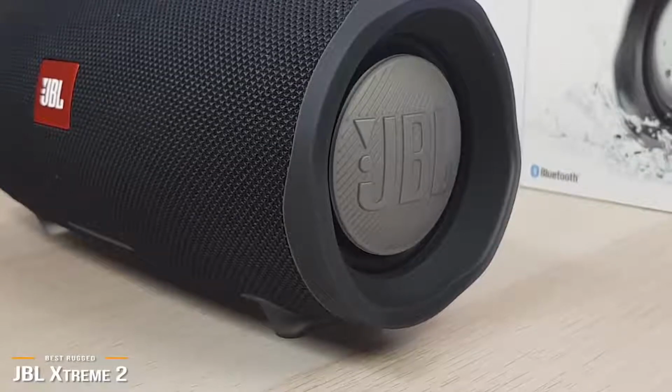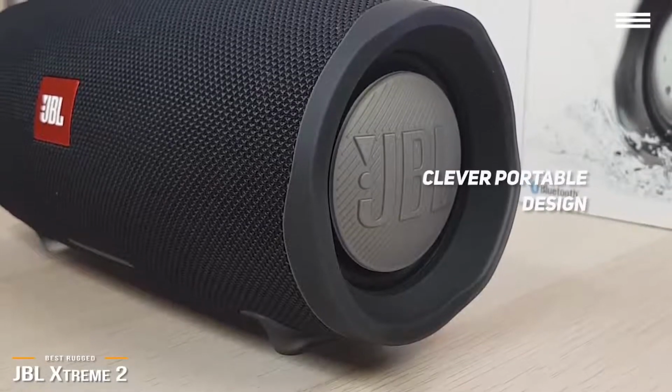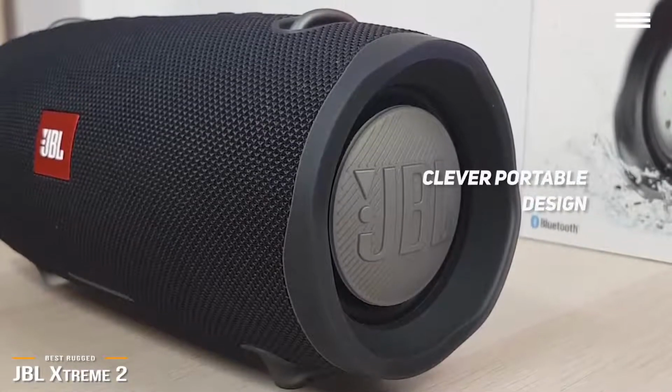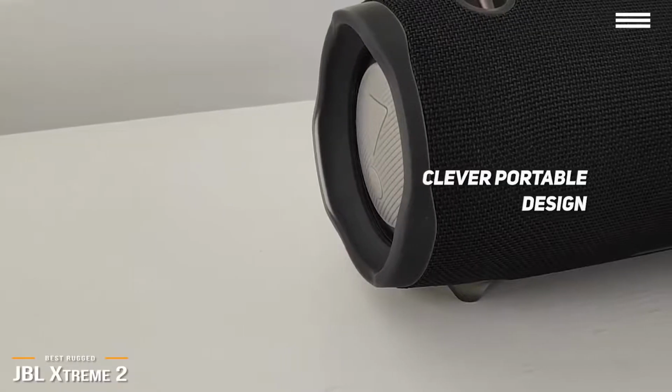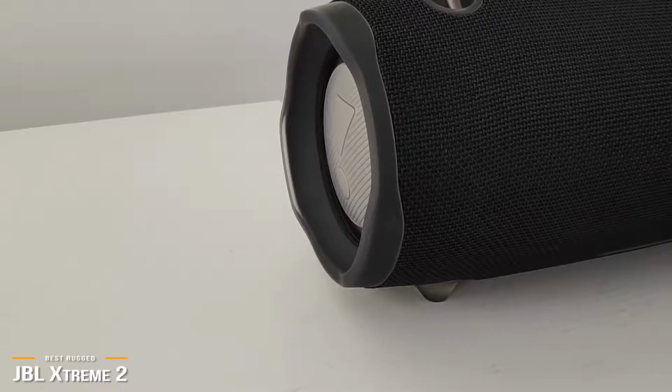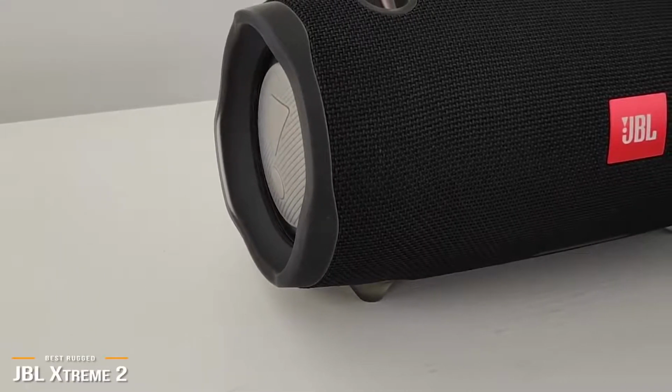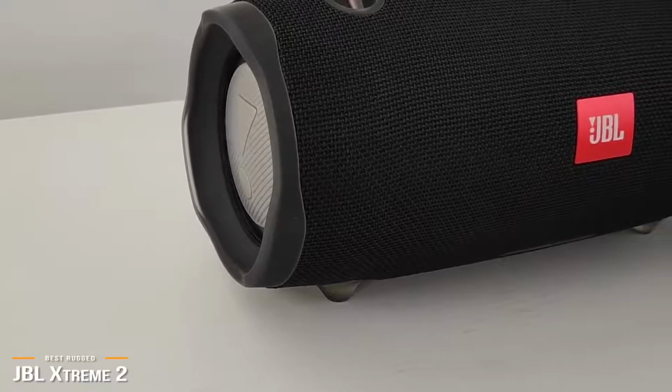The portability of this speaker is in the beauty of its clever design. With 2 metal loops on top of the speaker and a detachable shoulder strap, you can just sling it over your shoulder and it's ready to go. Lining the top of the speaker is where you'll find all the buttons, including playback controls and power, while the ports are hidden underneath a waterproof flap on the back.